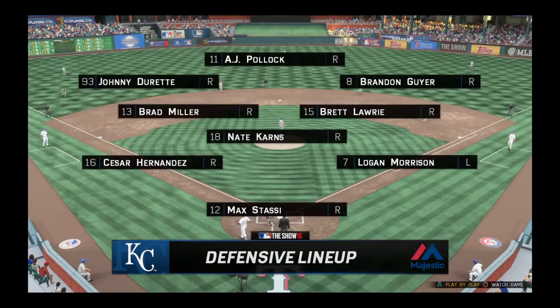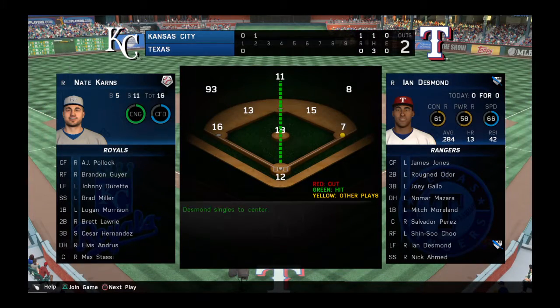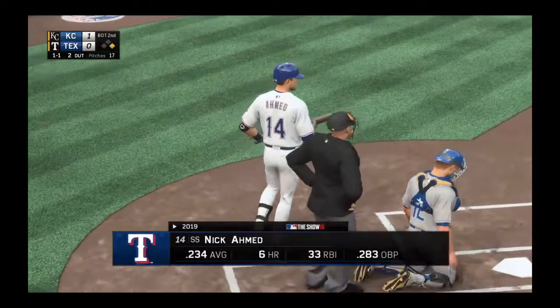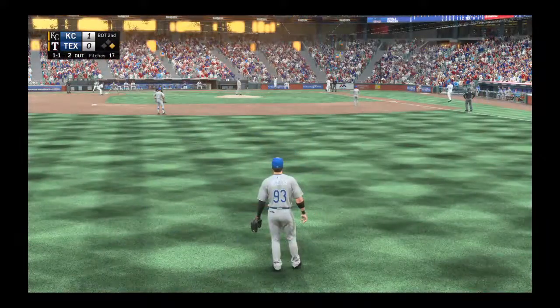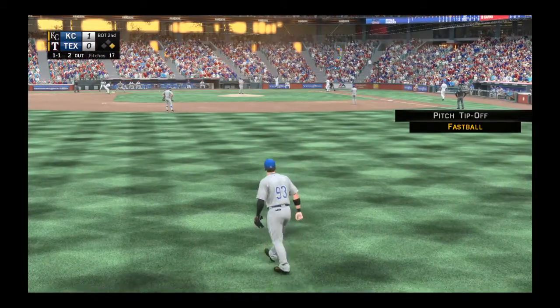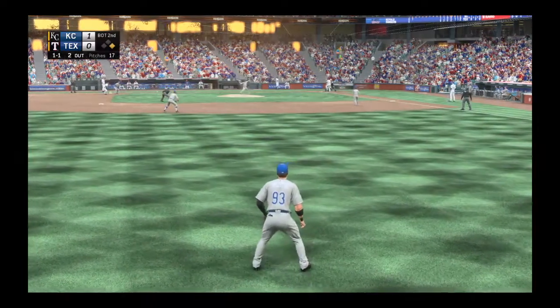It's brought to us by Majestic. EK, what do you got? Well, guys, A.J. Pollock brings exceptional defense into the outfield. He won the Gold Glove in 2015 patrolling center field. There's nothing boring about the way he plays. Very aggressive, shows a lot of energy, and we can really go get him with the best of them.